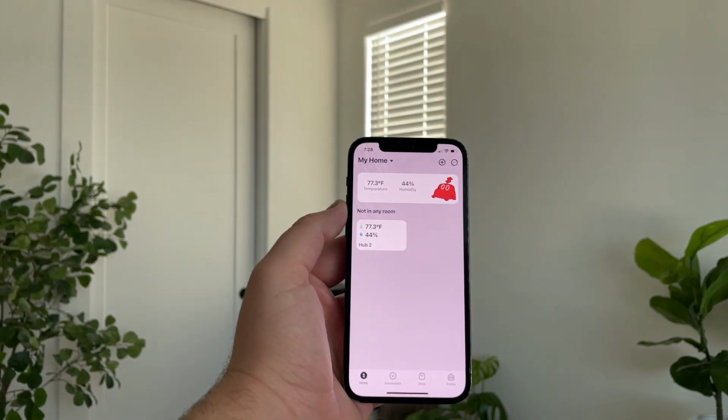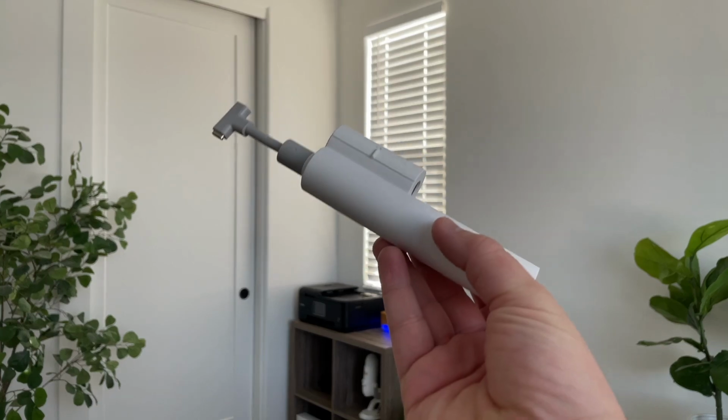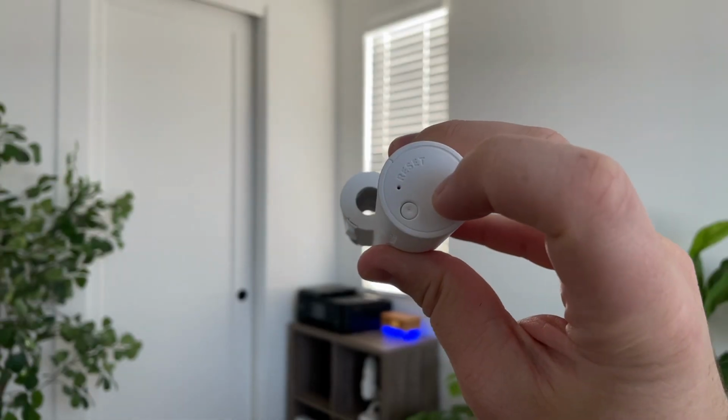So these are all functionalities that you'll have just with the blind tilt itself. But as I said before, you can also connect your SwitchBot devices to the SwitchBot hub, and that does add a lot more functionality too. Mainly what it does is it gives you the ability to control your blinds with your voice assistant.